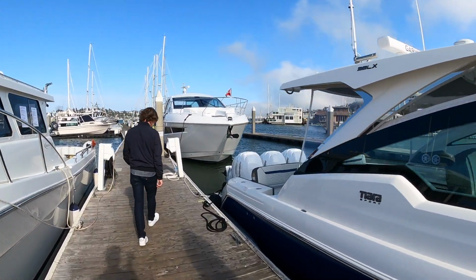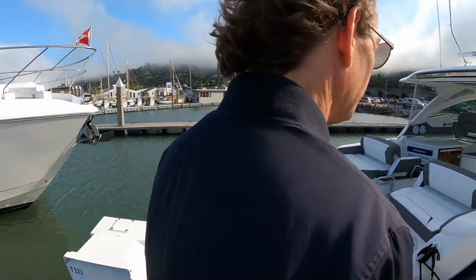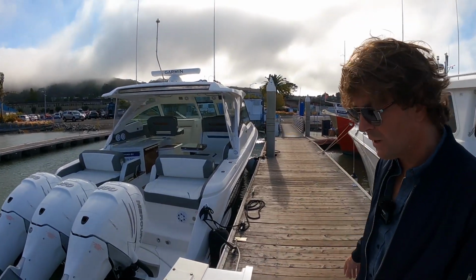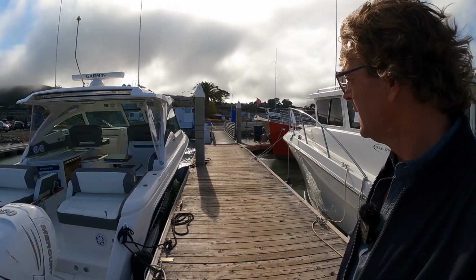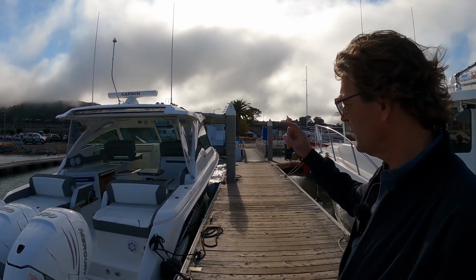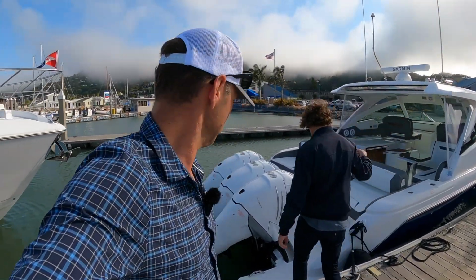What's the speed on this thing? We've had this up to about 56 miles an hour. It likes to run around 40 miles an hour as a fast cruise. Obviously this boat's got the Seakeeper as well, which is a DC Seakeeper, so you can run it without having to have the generator running. That's nice. It's pretty well got everything you could ever want. As well as the forward sunshade, it's got the aft. Let's go on board and check this thing out.